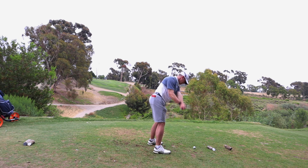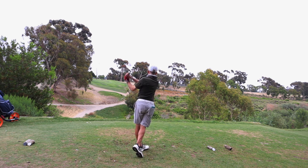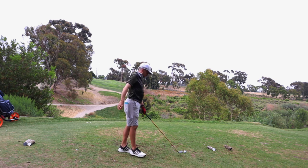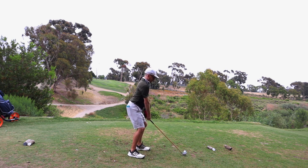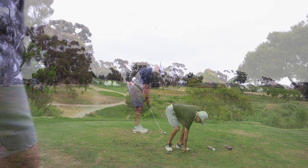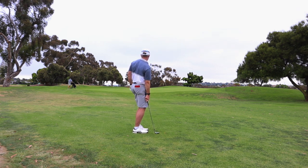Probably my best shot of the day here, using the driving iron. About a 50-yard pitch that just runs through to the back fringe. Easy putting though.